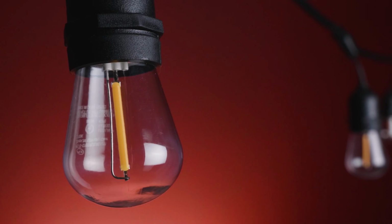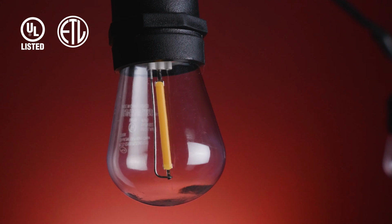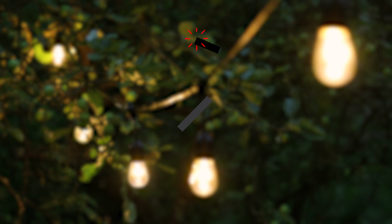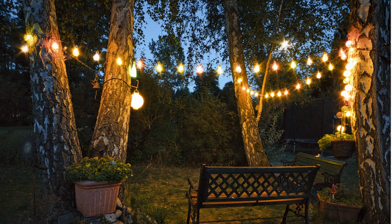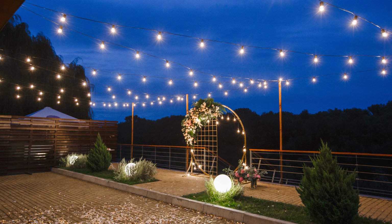All of PLT's commercial-grade patio lights are UL or ETL listed for outdoor use, guaranteeing their safety and durability. And to give you peace of mind, they are backed by a 3-year warranty. Use them to illuminate backyards, patios, pergolas, party venues, and more.